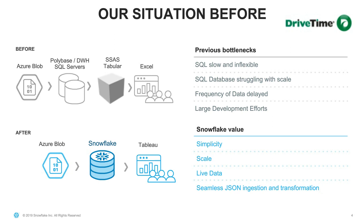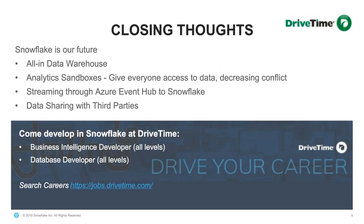Now, rather than using Tabular and Excel, we connected Tableau, which is our reporting tool, as a live extract on top of Snowflake, because on Snowflake, we can use the compute to get all this data in real time, and we don't have to spend time pre-aggregating it, because Snowflake can scale up and scale out. So what we got was a very simple solution. We could scale up and scale out, and it's all live data.